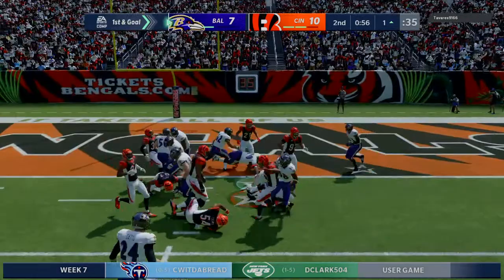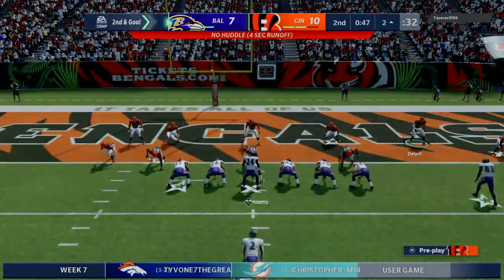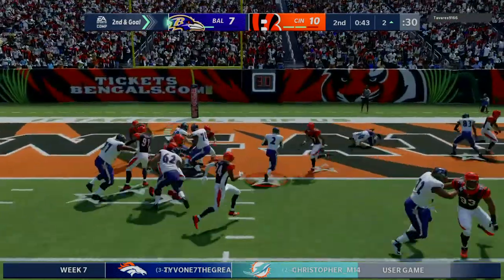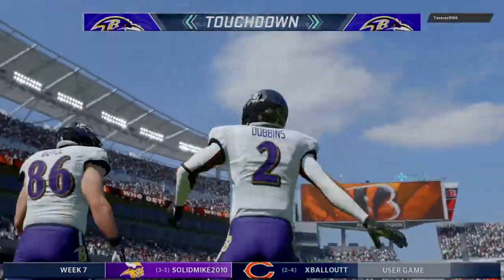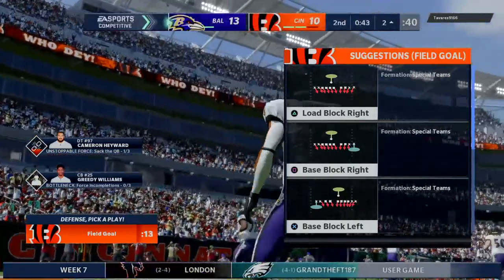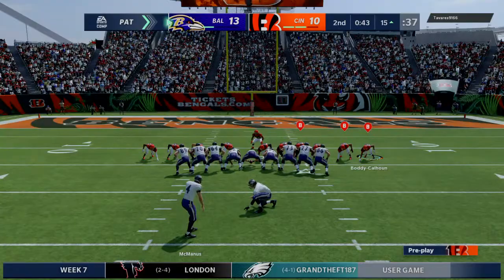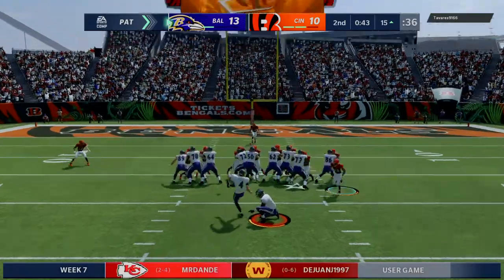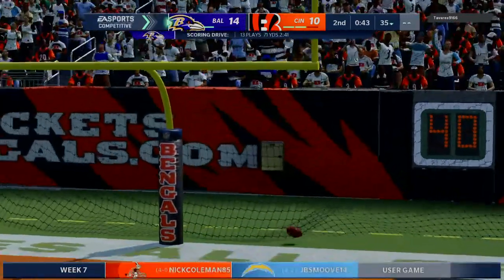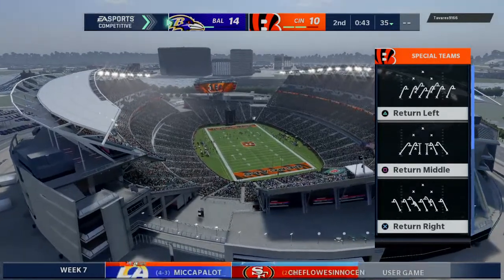They'll run with Dobbins. Nothing doing there. They're going to wind up holding him at the 2. No gain there, and it's going to set up 2nd and goal. One more time with Dobbins. And this time he is in. Yes. J.K. Dobbins with his second touchdown here in this first half. And the Ravens have retaken the lead. And that makes it 14-10. Makes the score Ravens 14, Bengals 10.